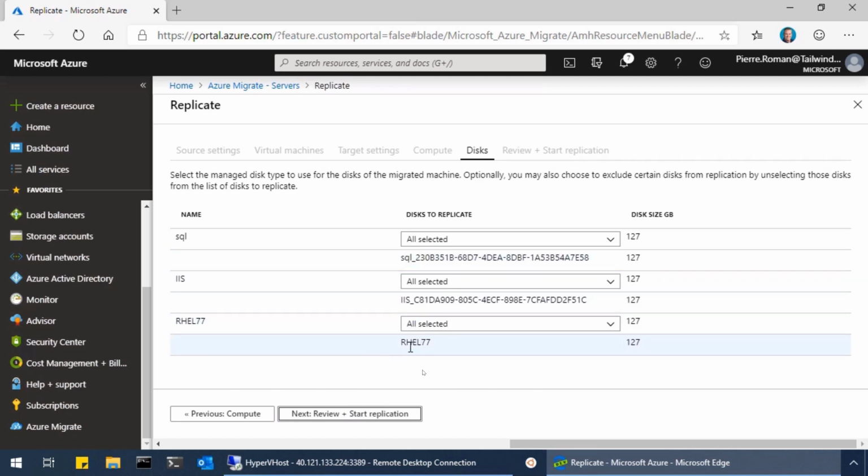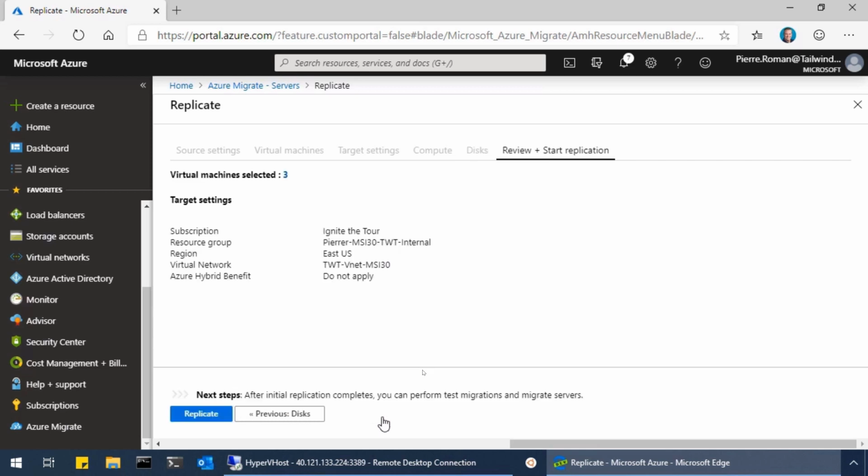You can also change the amount of disks that you want to replicate. So you may have attached tons of disks over the course of your organisation's time on-prem to one server, but you don't want to migrate all of those disks for whatever reason. And you can do that here. You can say all of them or just pick the ones that you want.